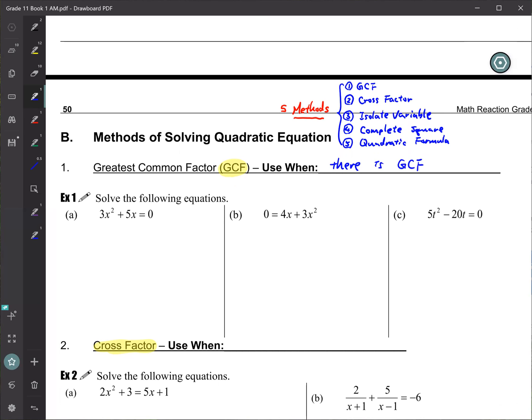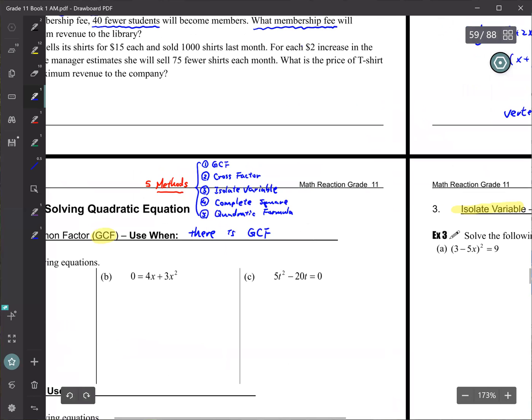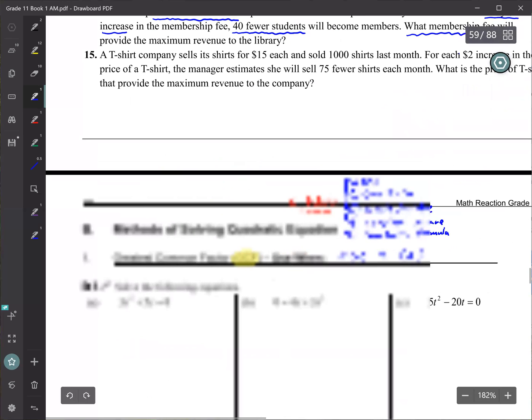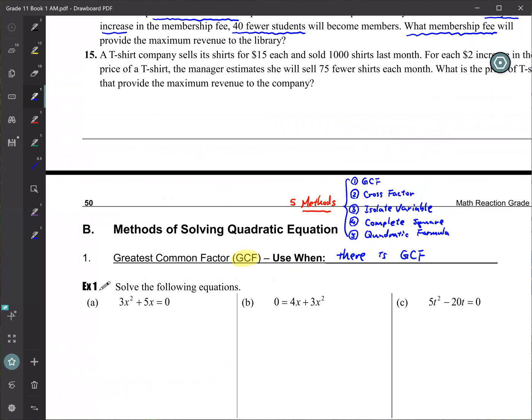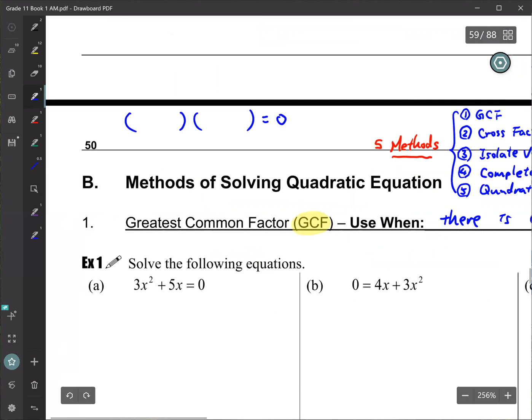Before we do the question, first you need to understand a concept. So let me put it on the side here. When you have two things multiplied together and you want to make it equal to 0, what will be the two numbers that could work?